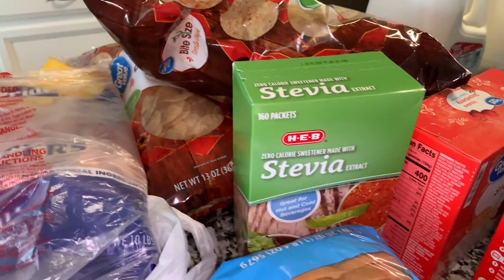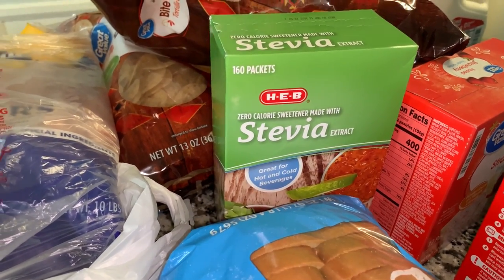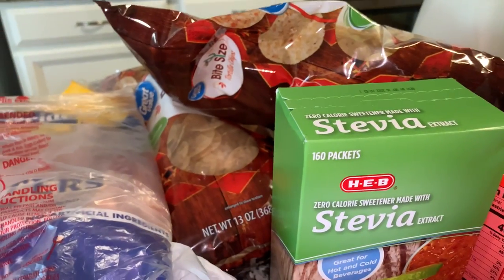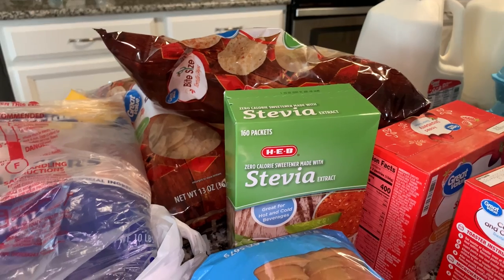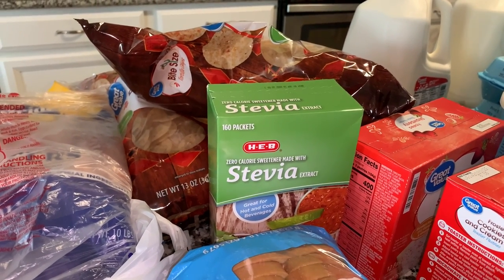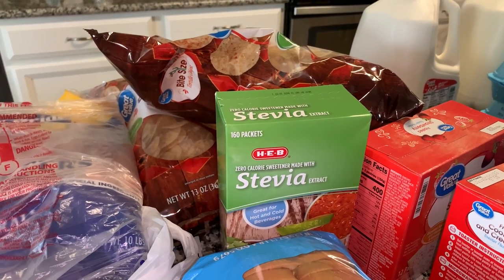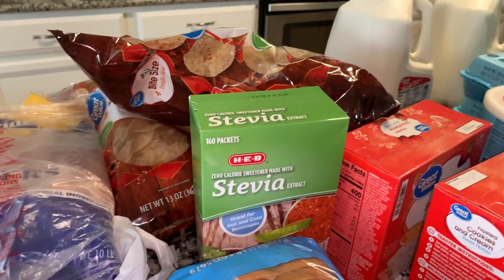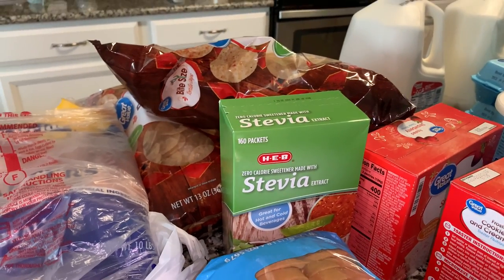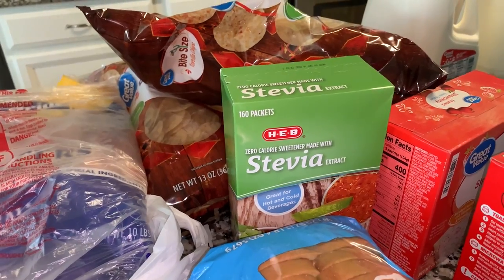Another thing that I got was my HEB Stevia. That's what I use for my coffee and everything else, and you get 160 packets for $5.99, which I don't know if that's the best buy. I have to compare it with Walmart's, because Walmart does have their own Great Value stevia as well. So I have to actually check to see if this is the better buy, but you let me know if you've seen something cheaper where you get 160 packets of stevia for $5.99 or cheaper.